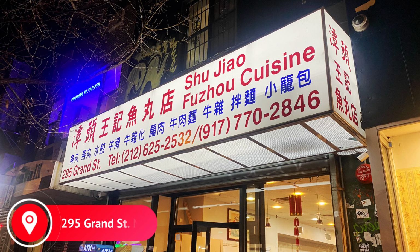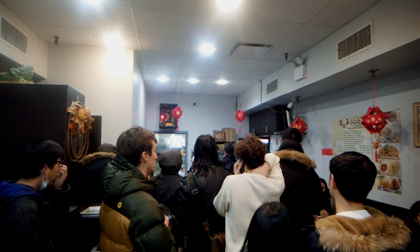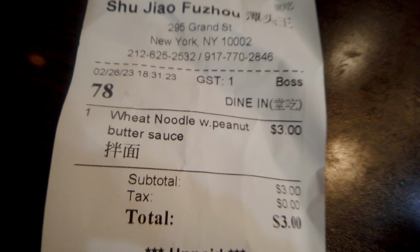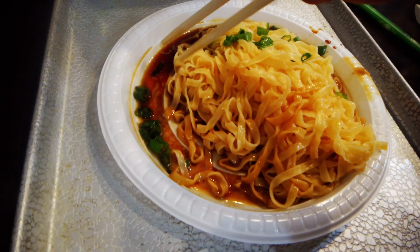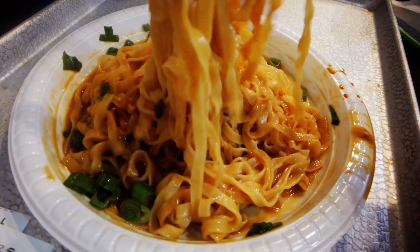We're going to try Shu Jiao Fu Zhou. See how many people right now are fighting out here to dine in. Okay, we have the small portion of the peanut butter noodles. Yeah. So this is $3 noodles with peanut butter sauce. So this is basic noodles. I can see there is soy sauce here. There is an onion leek. So the noodles' consistency is good. Try it out. Ready?